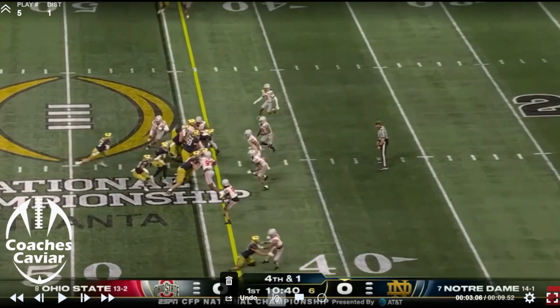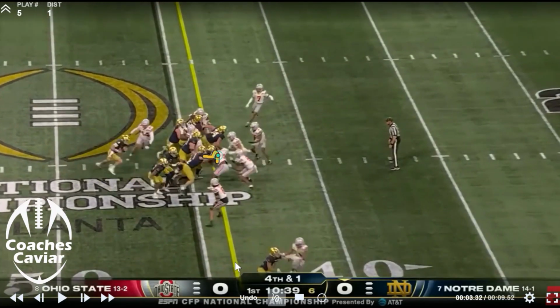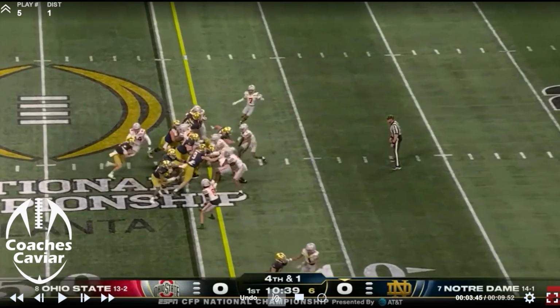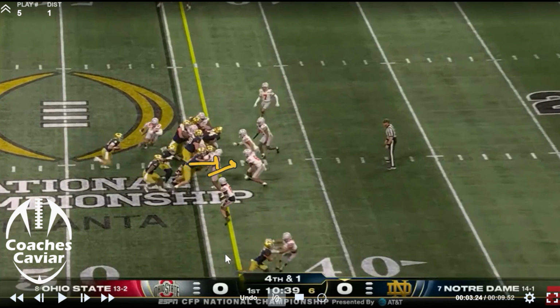But right here on this one is a little bit tighter than I was hoping it would be. But right there, just a lot of bodies. This movement on this D end. This is a heck of a job here by the tight end, right tackle. And they absolutely rock this dude and throw him on his back.